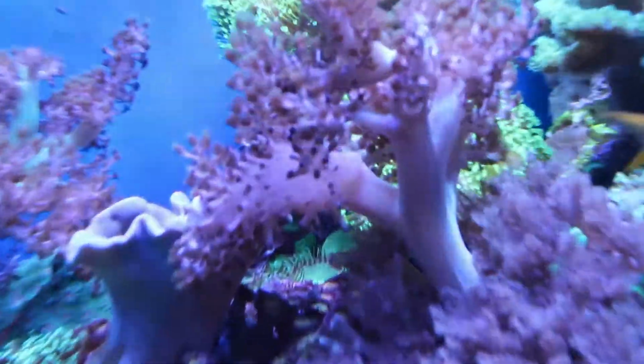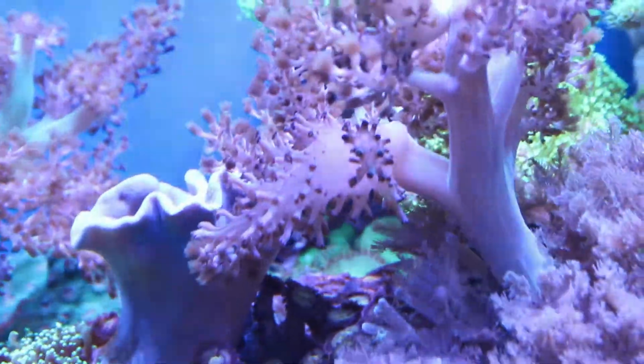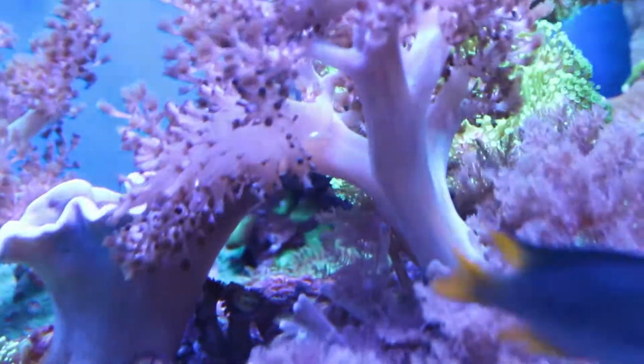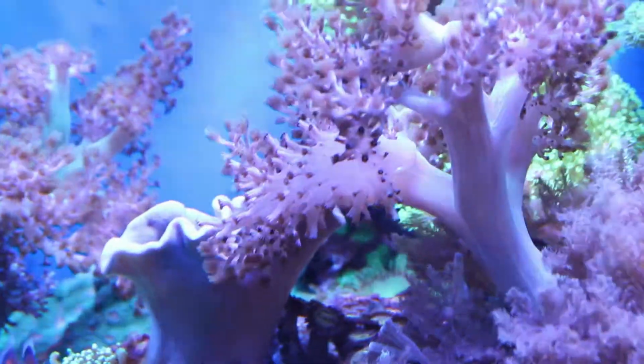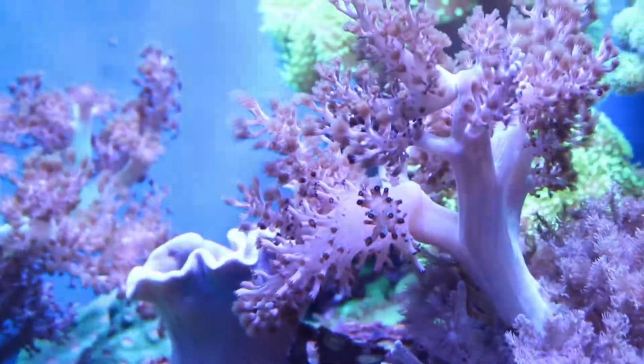Here's another piece of Kenyan tree that's just about to break off. I think this might have been the same one in my last video, which was just a couple days ago. I said it was going to come off in about 3 or 4 days, and it looks like tonight or tomorrow this piece will be floating around in the tank.